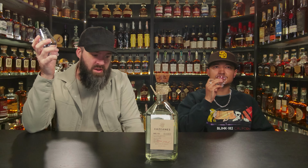And go tour Cazcanes Distillery. That'd be sweet. This is NOM 1614. Where's their distillery at? It's in Tequila, Jalisco, Mexico.